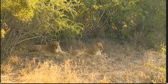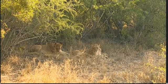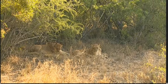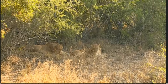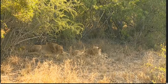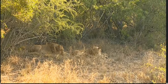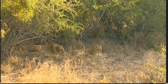Jane from Colorado would like to know, if the Nkuhuma Pride females came across these cubs, what would they do? I'm afraid, Jane, they would kill them immediately. This is a small pride now, and with an added three animals, it's going to start becoming a bigger pride, and their territories do overlap slightly. So if the Nkuhumas were to come across these cubs, they would most definitely kill them to remove the competition.